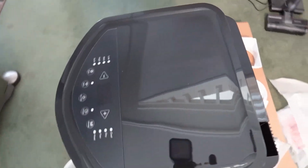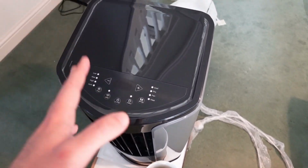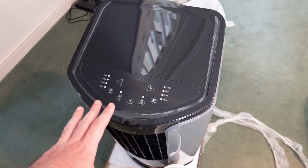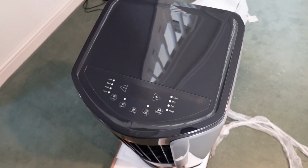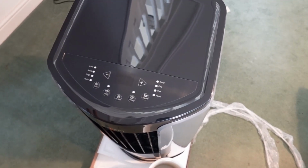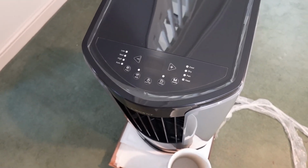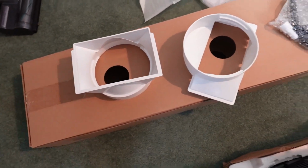I'm gonna take it out of the box completely and try to assemble it. I'm gonna read the manual, try and assemble it, and show you guys how it works, and tell you if it's a good buy or not, if it cools the room. Right now it's really hot in the office room, and that's why I need it. And because it's portable, I can just move it to another room as long as you got this adapter for your window or your door or whatever.